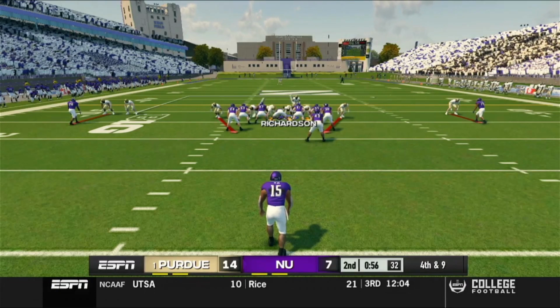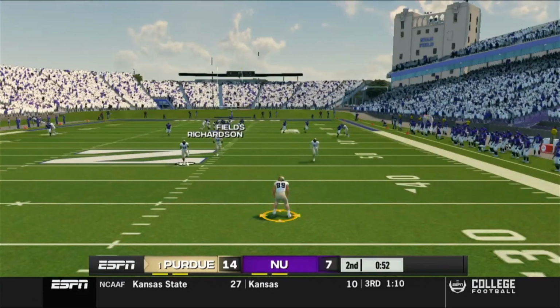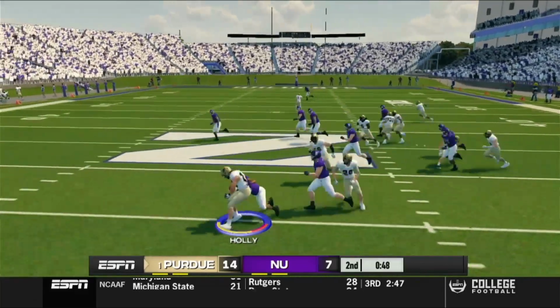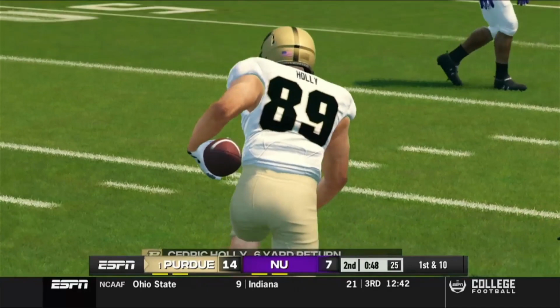Fields awaits the snap. He's taken down at the 40-yard line. Return for a gain of 5 yards.